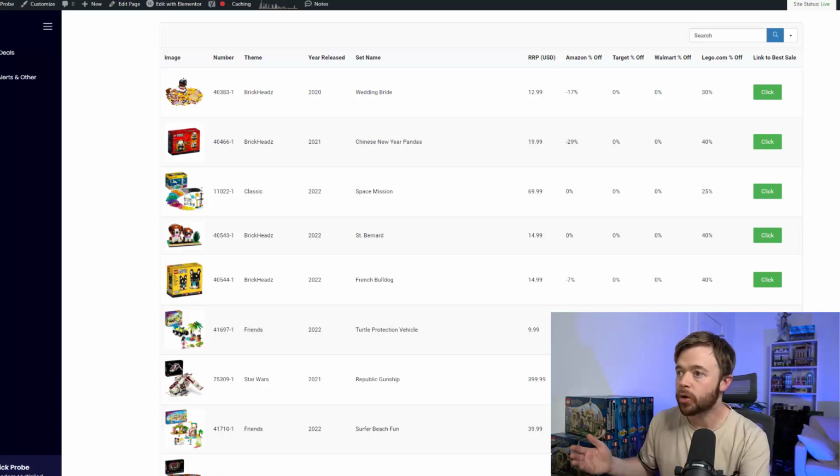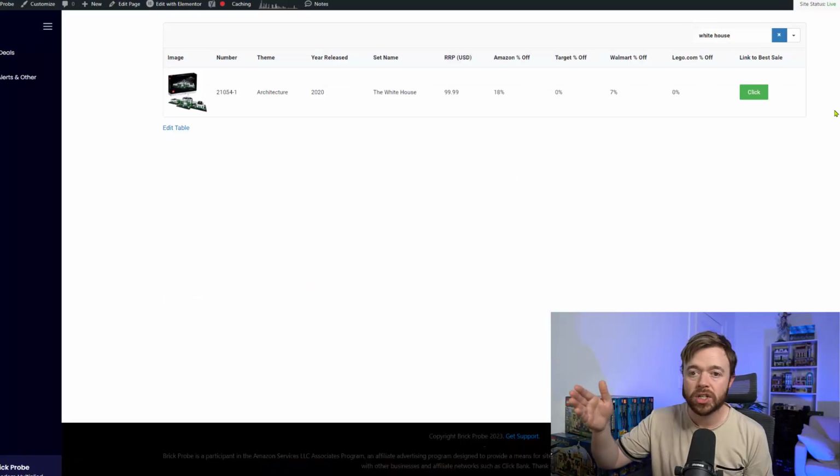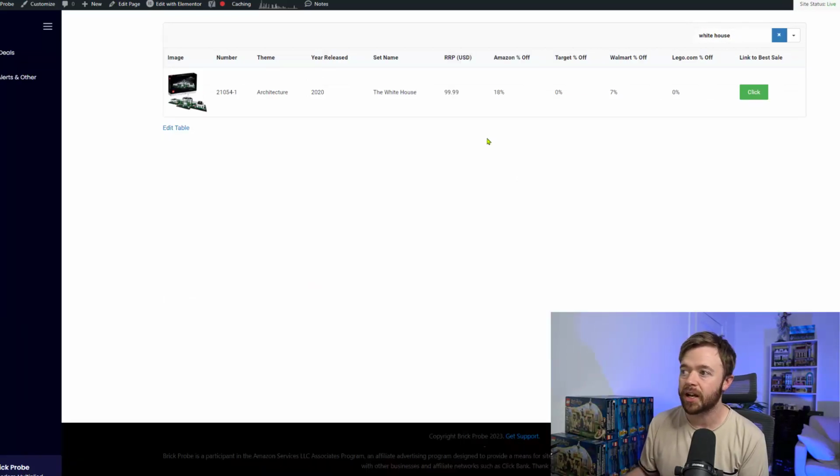And now the great thing here when I'm on BrickProbe is that I also have a search box, so I can go up to the search box right here and I can type for a set that I want to check for, and I can search. It will filter down and show me just that set. I can see right now it is a $100 set. It is available on Amazon for 18% off, and I can click the link right here. It will take me straight over to Amazon, and I can go ahead and place my orders for that set.